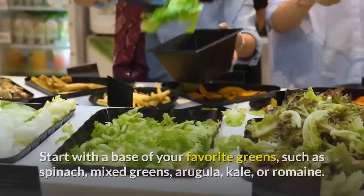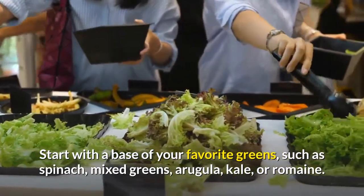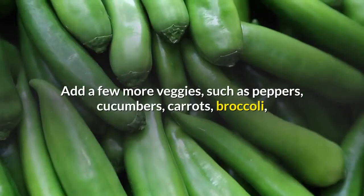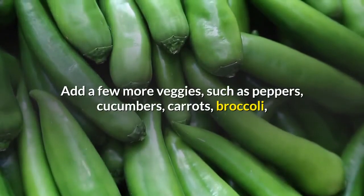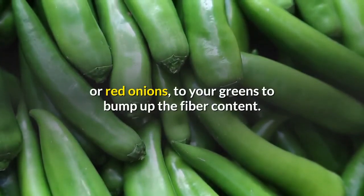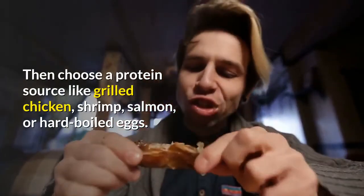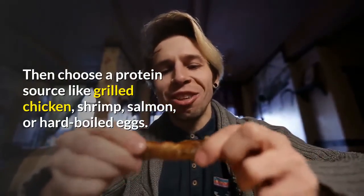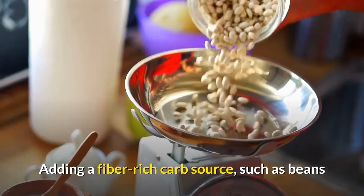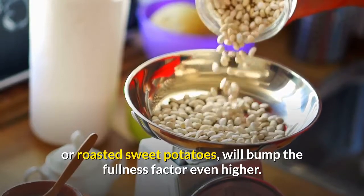Start with a base of your favorite greens, such as spinach, mixed greens, arugula, kale, or romaine. Add a few more veggies, such as peppers, cucumbers, carrots, broccoli, or red onions, to your greens to bump up the fiber content. Then choose a protein source like grilled chicken, shrimp, salmon, or hard-boiled eggs. Adding a fiber-rich carb source, such as beans or roasted sweet potatoes, will bump the fullness factor even higher.